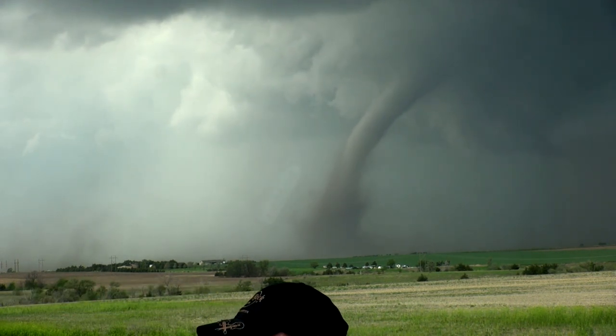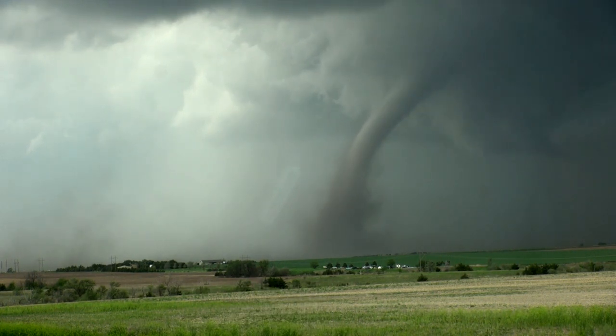Not in front of the van. Not in front of the van. Out in front of the van, please. Stay away from the front of the van. Any other van but this one, please.